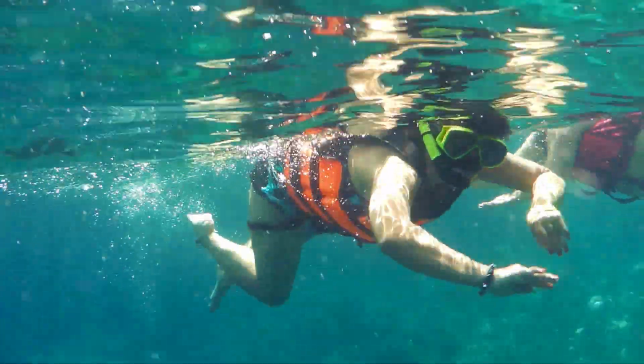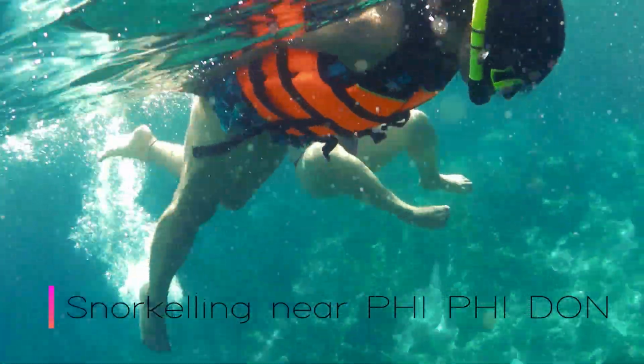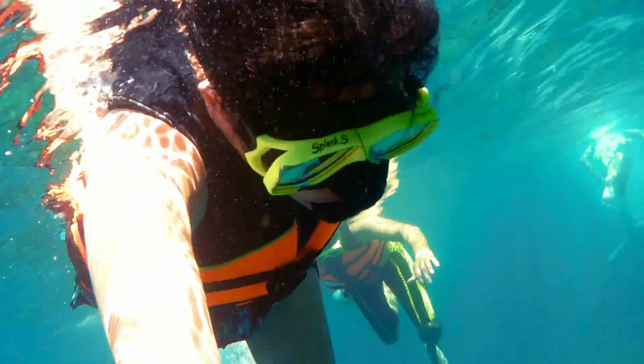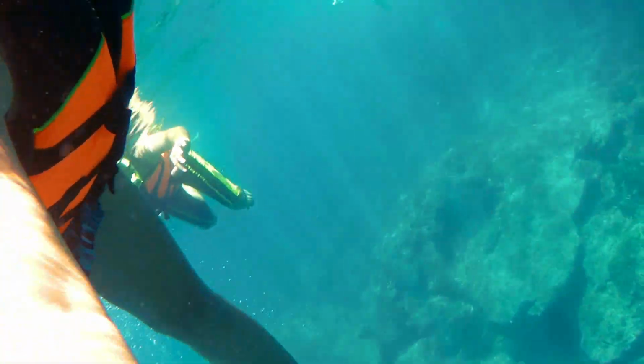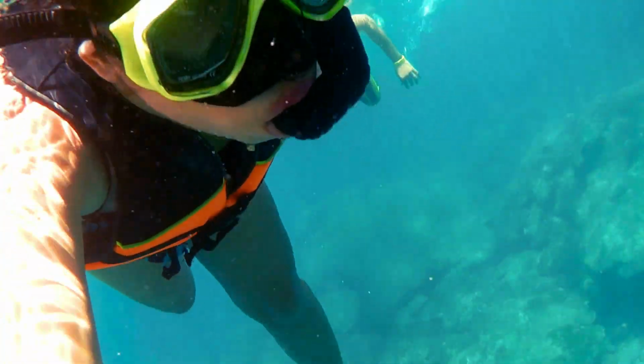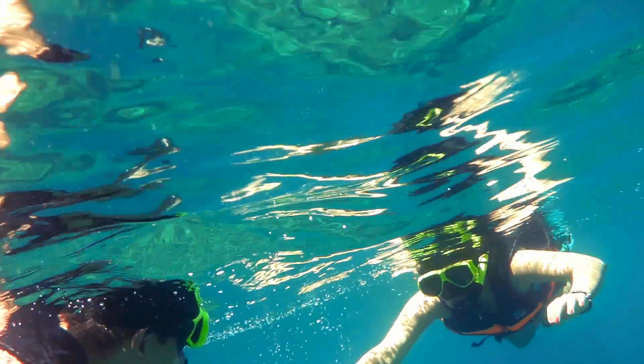After witnessing the Maya Bay, we headed for snorkeling. Snorkeling in Thailand was one of the best experiences we ever had. Here we saw some colorful fishes and corals.